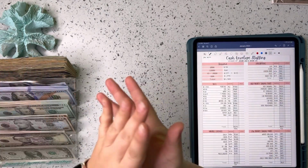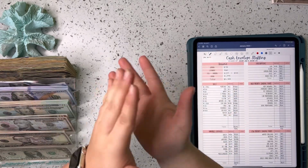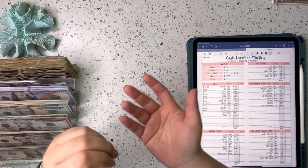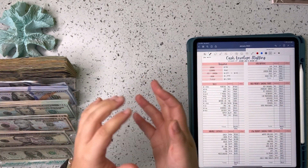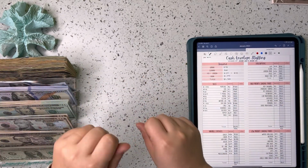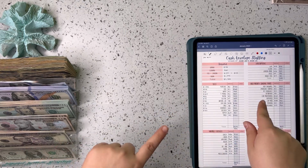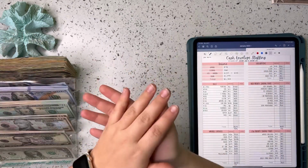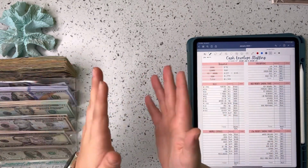If you're new here, I'm Ashley, and on this channel we talk all things budgeting and cash stuffing, including sinking funds and savings challenges. So today we're going to be doing the cash stuffing. We are going to be stuffing our bill binder and our variable expense binder for the week. So if that's something you're interested in, make sure you stick around for the rest of this video.